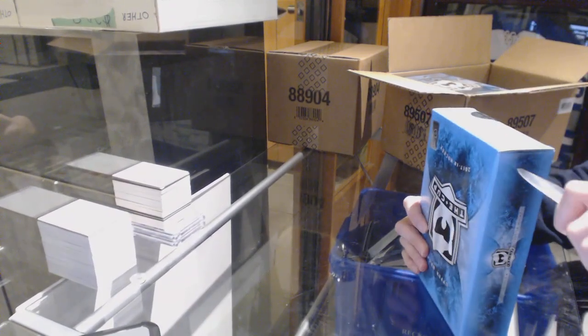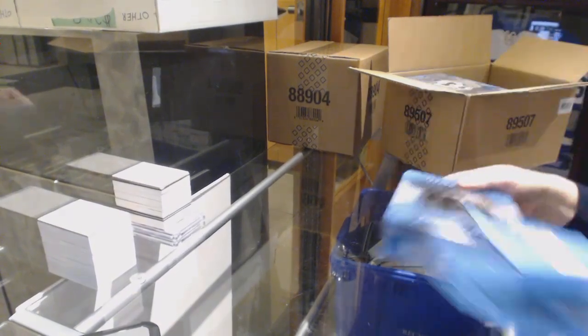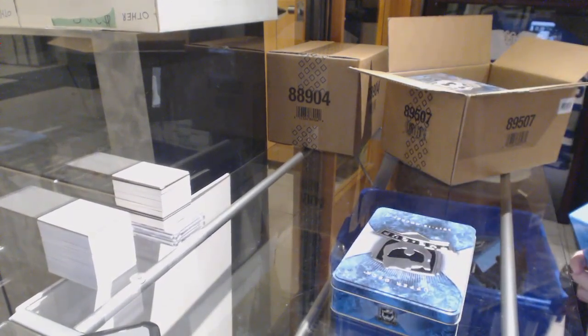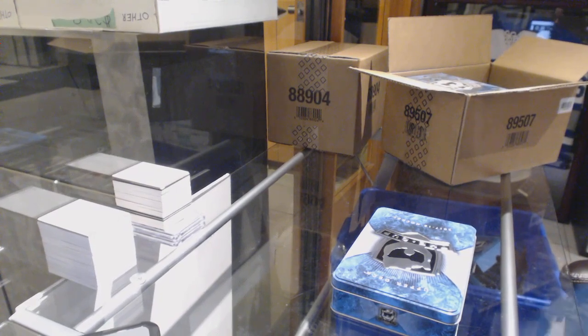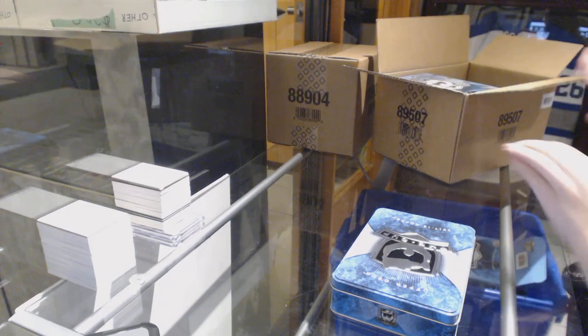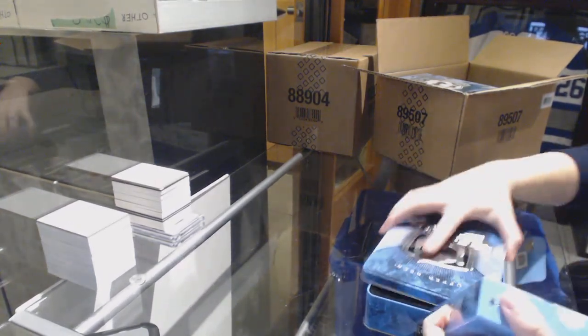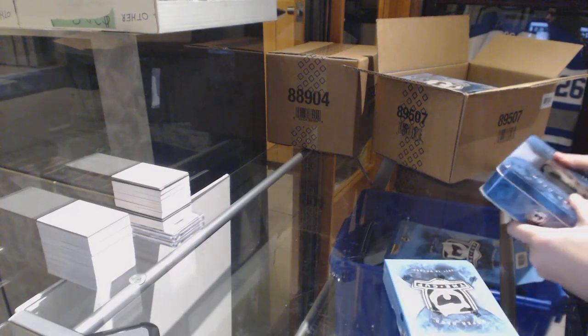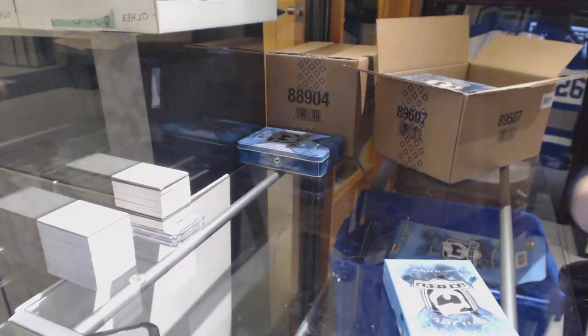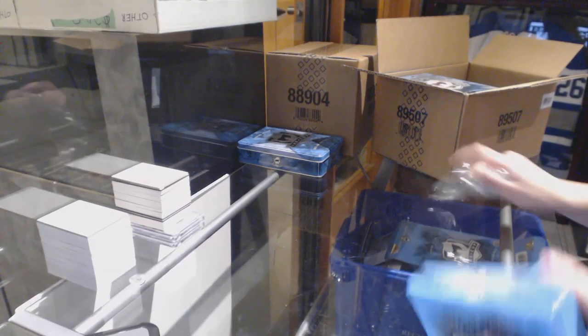Haven't we seen... I don't think we've seen a Besser or a 99 yet. That'd be a fun one to pull. Ooh, a Property Of would be nice. I do love those cards.